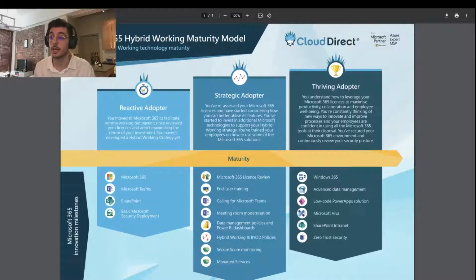So moving on to strategic adopters. Now we're taking a step on from reactive adopters, and when looking at the strategic adopter tier, these are essentially the businesses who've taken the time to reassess their Microsoft 365 environment. They've asked themselves the question of, is my license type the right license for my business? Are the solutions that I've deployed allowing my teams or the different business functions to work as productively as possible?